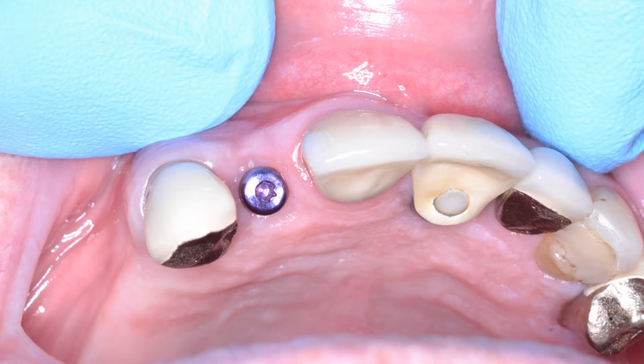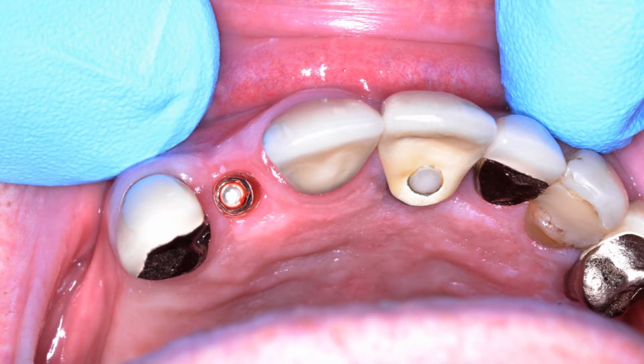So in this picture here, you can see that we brought the patient back. We performed a stage 2 surgery and placed a healing abutment, all in the span of a few sentences there. One can appreciate that there was a little bit of buccal, soft and hard tissue resorption as a result of removal of that tooth. And in this picture here, you can see that we removed that cover screw.